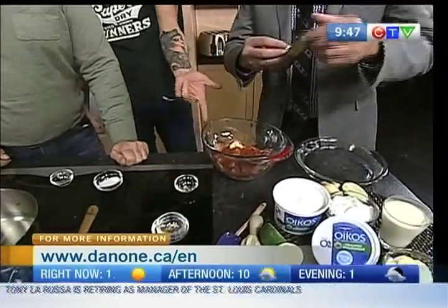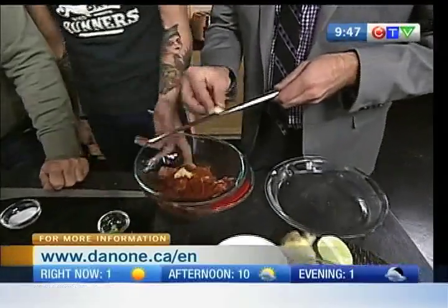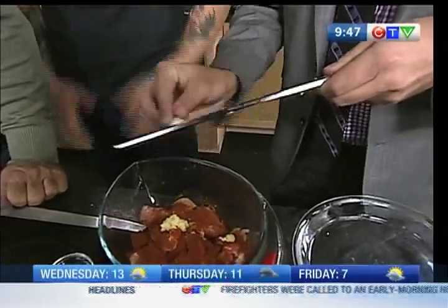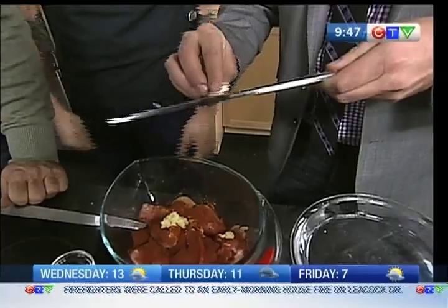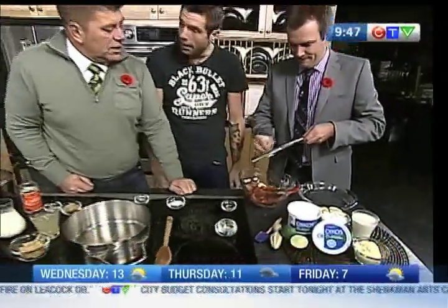And trust a white guy to come and make butter chicken, right? But this is actually a fifth generation recipe, and it's an unbelievable butter chicken recipe. One of my dear friend's grandmothers gave this to me.